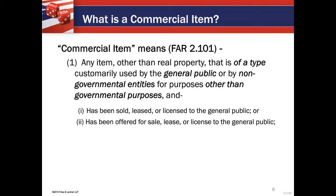But in this first paragraph, a commercial item is any item other than real property that is of a type customarily used by the general public or by non-governmental entities for purposes other than governmental purposes and has been sold, leased, or licensed to the general public or has been offered for sale, lease, or license to the general public. Let's break it down. Of a type. It does not have to be the exact same good that you sell commercially that you sell to the government. It just needs to be of a type.